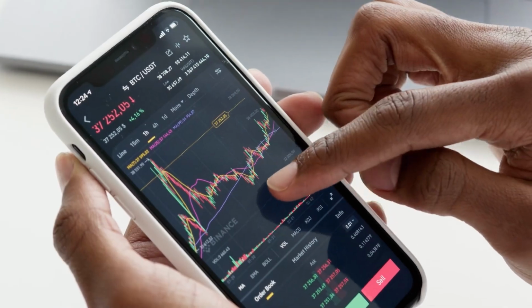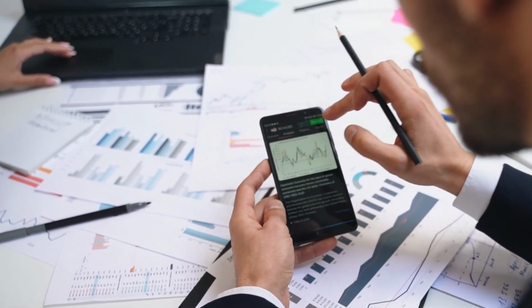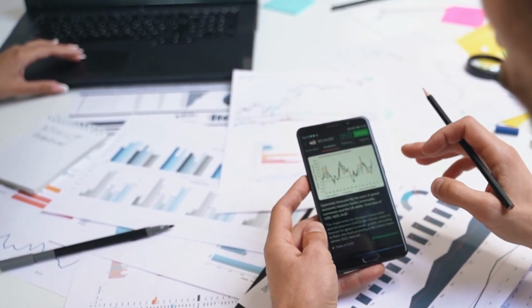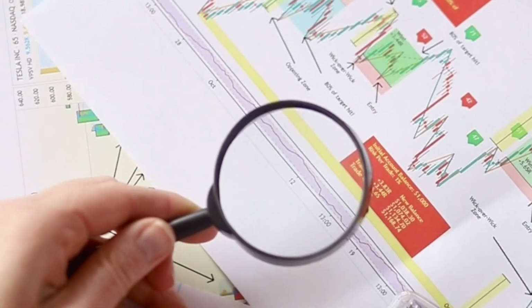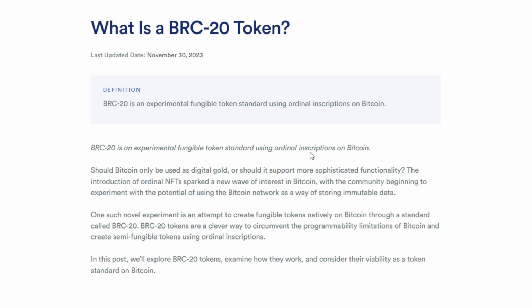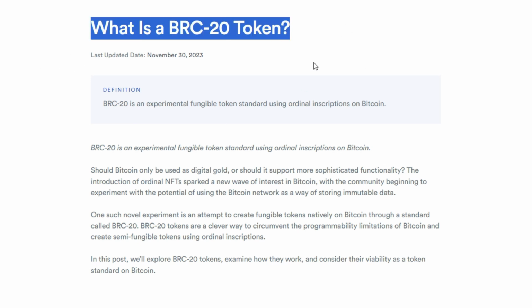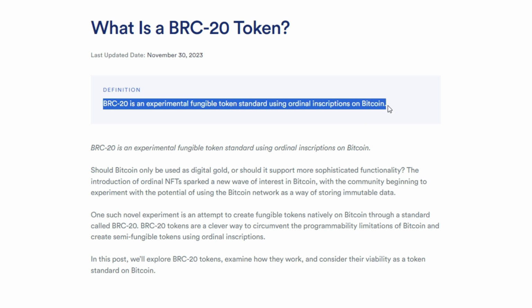And for some reason, this year, Ordinals, NFTs on Bitcoin basically, and just inscriptions as a concept, we'll talk about that more in a second, have started to gain a lot of attention, and it's not a new concept. But they always thought it was very inefficient and would slow the blockchain down. But this year, all of a sudden, those narratives have shifted, and as it reads, BRC20 is an experimental, fungible token standard using ordinal inscriptions on Bitcoin.